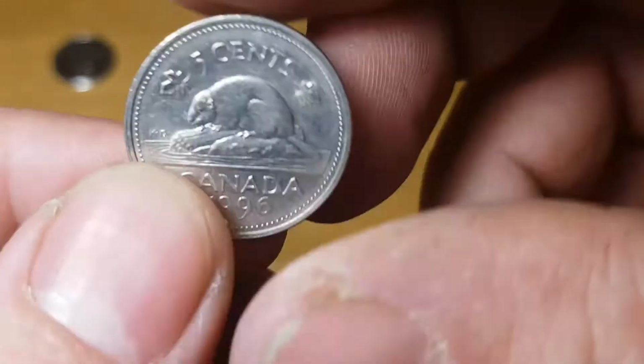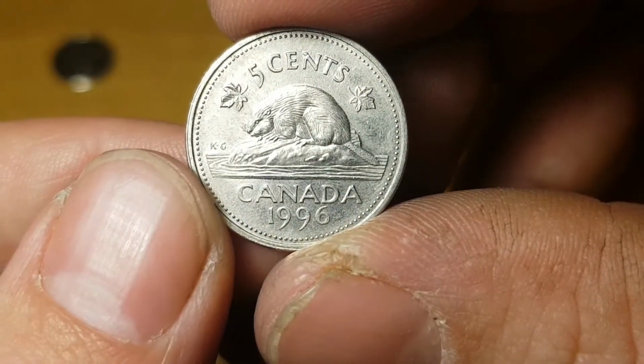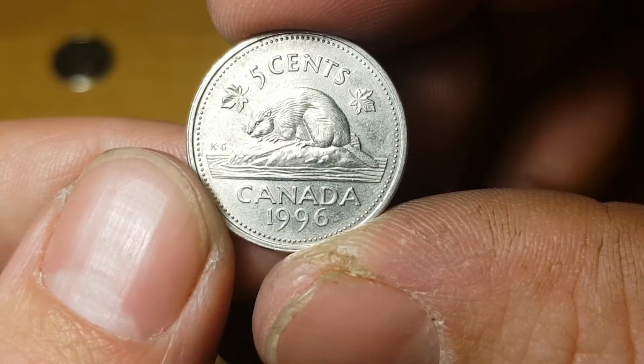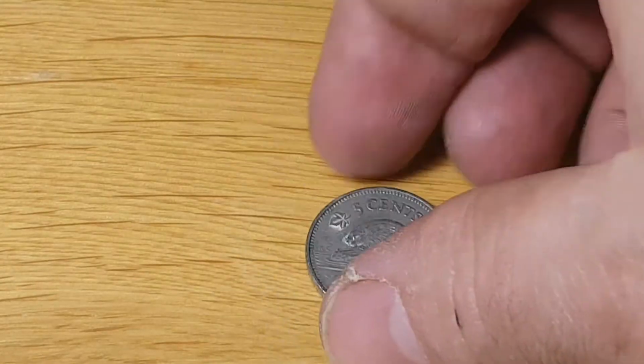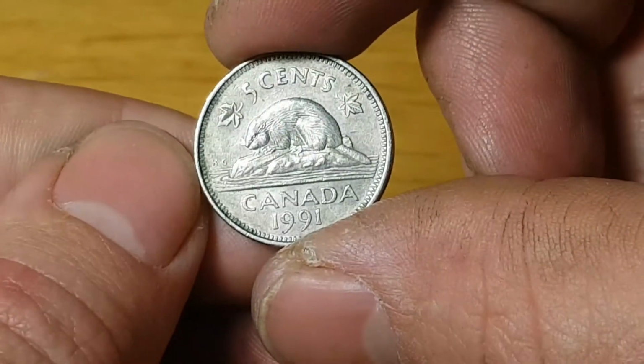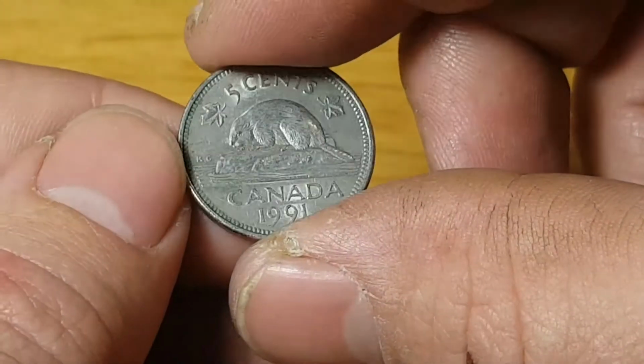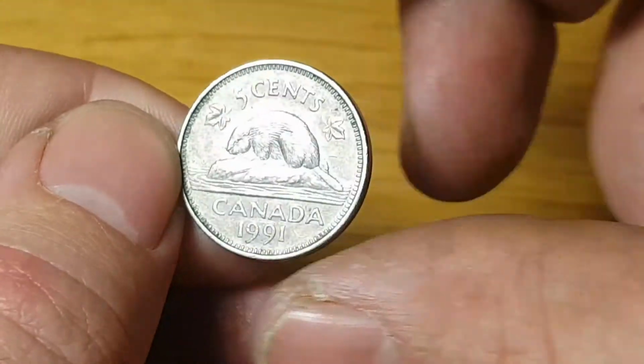16, and we have another 1996, and I've already looked at it, and this is also the Far 6. Roll 18, and I always kind of keep these aside because they're a little bit tougher to find. A 1991, which is a much lower mintage than some of the other years.